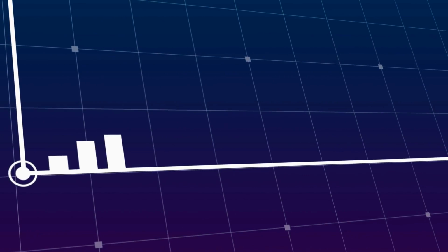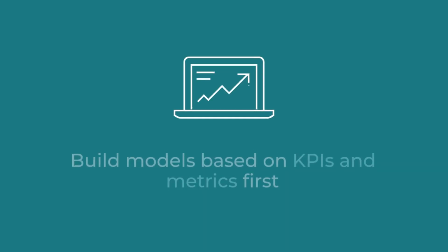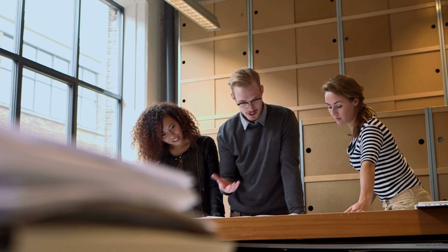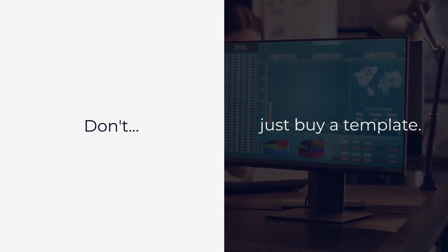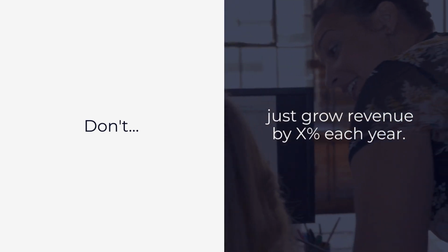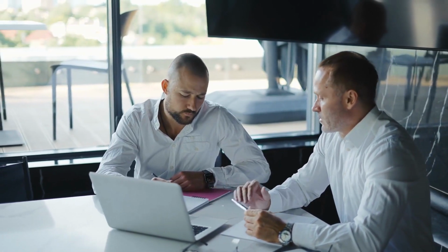From the perspective of building it, especially the way that clients should build it, they should build it based on KPIs and metrics first. What I mean by that is all too often founders will, first of all, either buy a template, which is always a disaster and ends up costing way more, or they will have some element of revenue generation and simply grow that revenue at X% per year. And investors really don't want to see something like that.